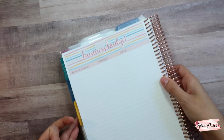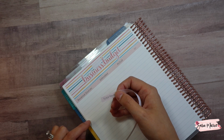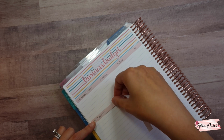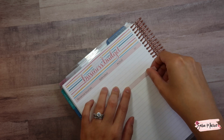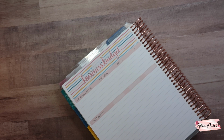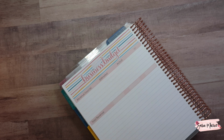1, 2, 3, 4, 5, 6. Last month I left myself 6 spaces, so we're gonna do that again. 1, 2, 3, 4, 5, 6. And I'm actually going to split my business expenses into both fixed and variable, because that just seems to work a little bit better with me. It gives me more room, which is something that I definitely need.